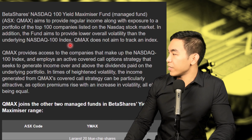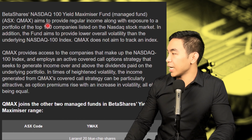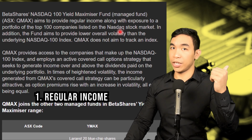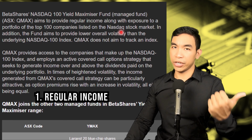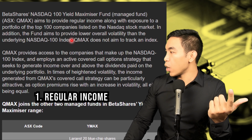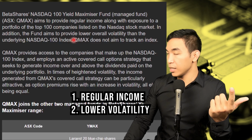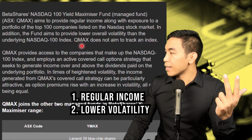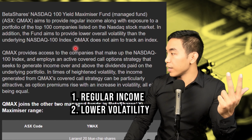BetaShares Nasdaq 100 Yield Maximizer Fund, a managed fund, ASX QMAX, aims to provide regular income along with exposure to a portfolio of the top 100 companies listed on the Nasdaq stock market. So there are keywords there, we're going to talk about them later: regular income and Nasdaq 100. In addition, the fund aims to provide lower overall volatility, we'll talk about that as well, than the underlying Nasdaq 100 index.